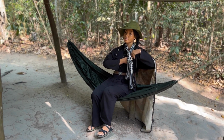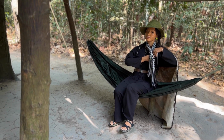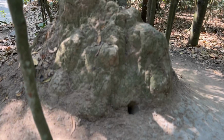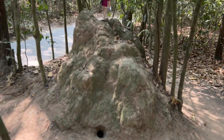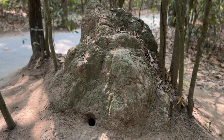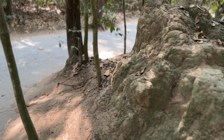Two kinds of suit. The black suit is the Vietnamese guerrilla. And this one is a local soldier, the green color. For air? No, for gun. You put the gun right here. And when I see any soldier, just shoot.